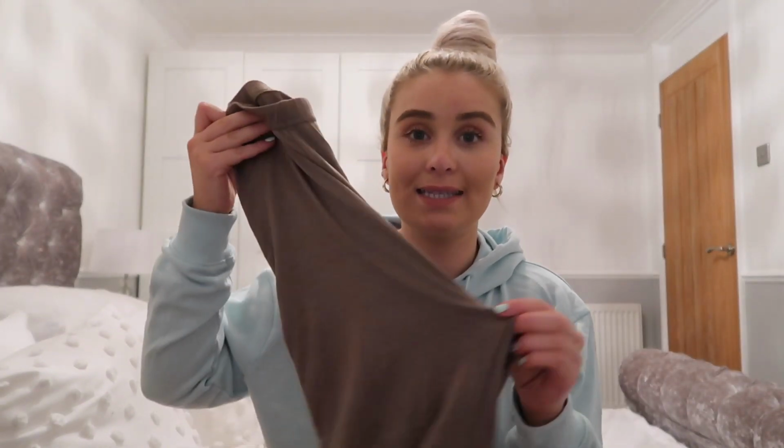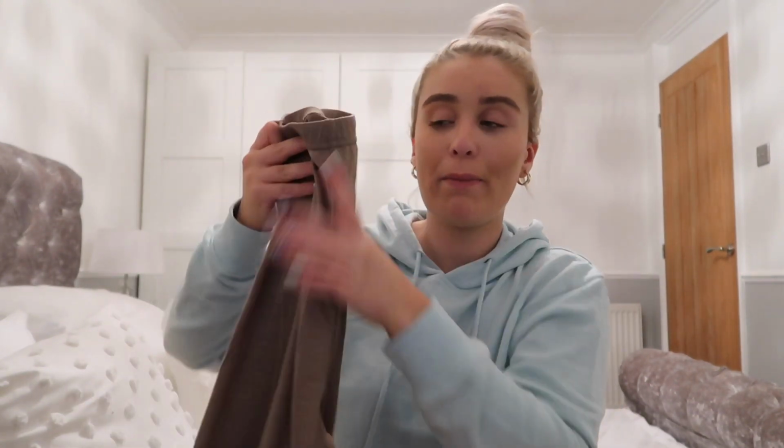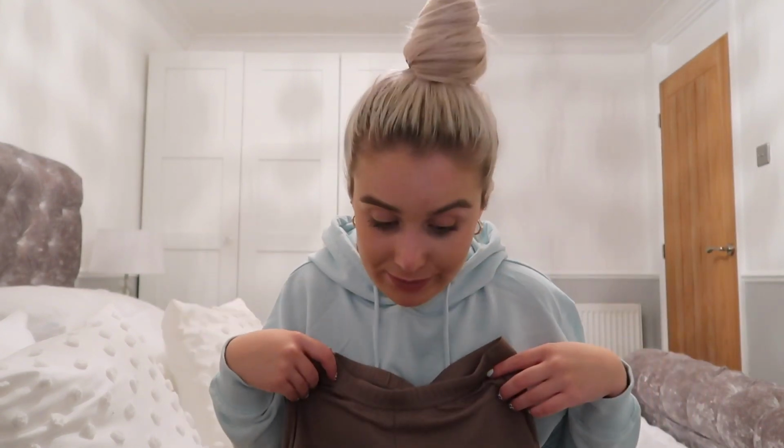Okay, the next thing that I bought was just some khaki cycling shorts. Do you know what? When cycling shorts first came about, I wasn't a massive fan at all. However, they're growing on me. I don't think I'd ever be the type of girl to wear them on a night out.